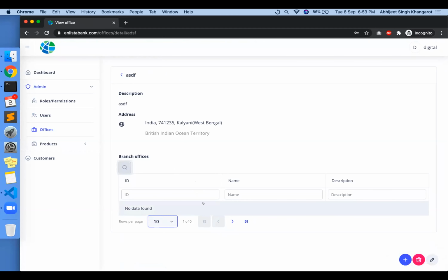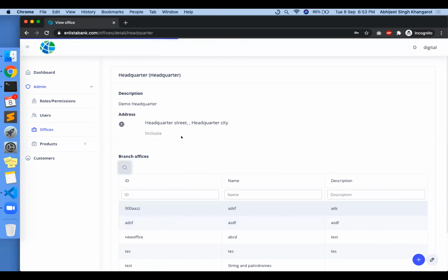But if there are branches, then you cannot directly delete an office. So you have to delete the branches first. So it's like that. This is all in offices.